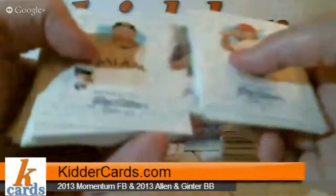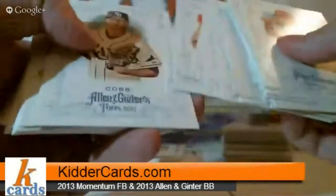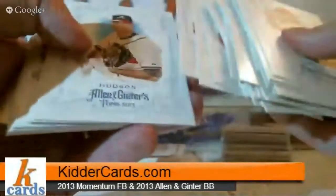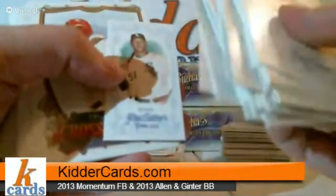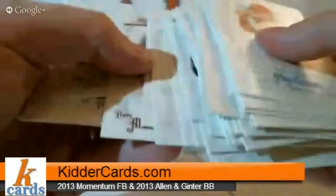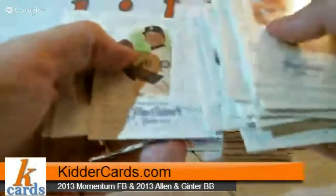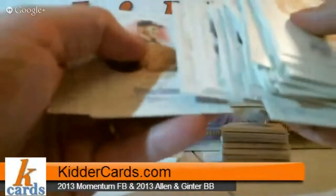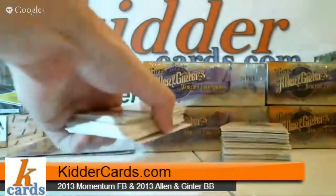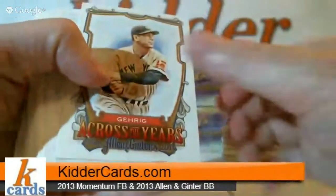But we will go through them. Fernandez rookie with the Marlins. Epicurus, mini again. Perez across the years. Alex Rios, mini for the White Sox. Trumbo across the years. Holland mini with the Rangers. Bryce Harper mini with the Nationals. Gehrig across the years.